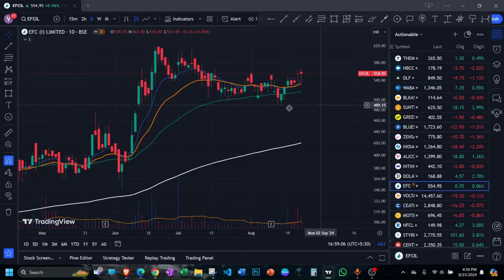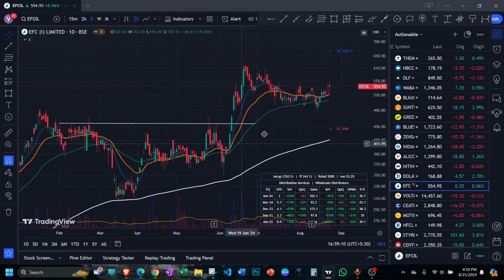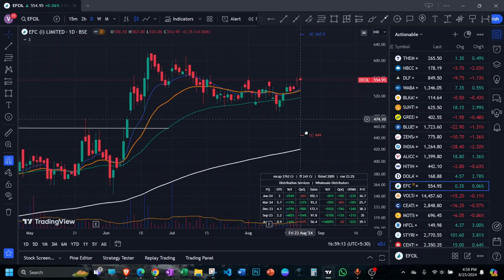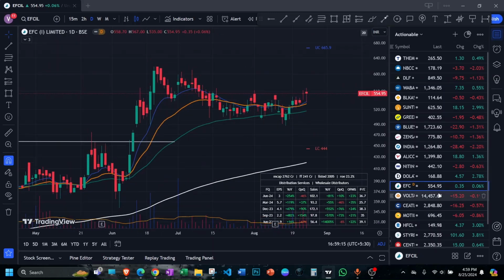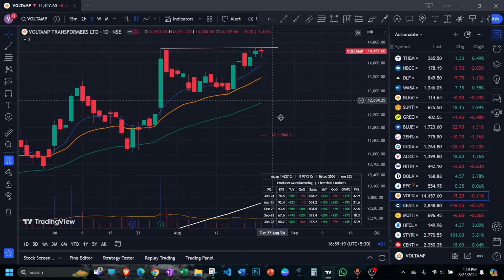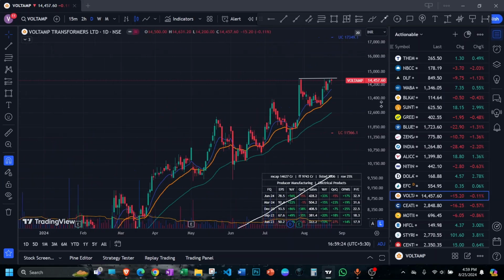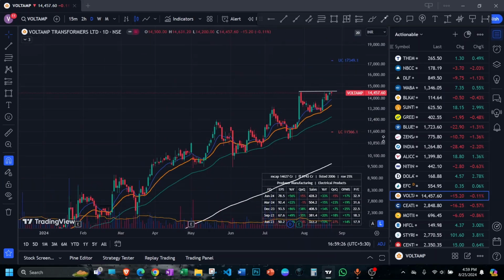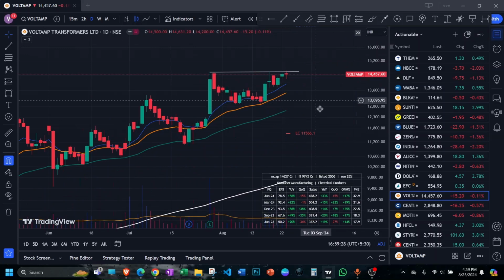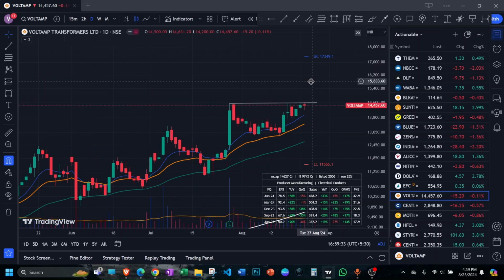Then we have FSIL. This is kind of a circuit stock, but it is reversing from the 50-day moving average, and overall this sector also doing nice, its peer also doing nice, I think so. Office AWFI is the name. Then we have Voltam from the transformers, where the price is telling you that it is ready for a nice breakout. And again, the movement of this stock is like this: it will break out one day, it will give a good 5, 10, 15% kind of a move, and then there's a pause.